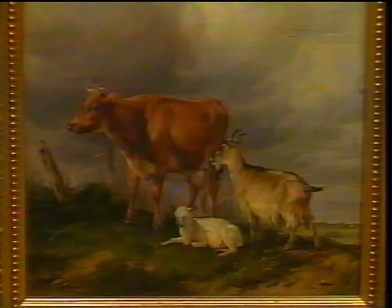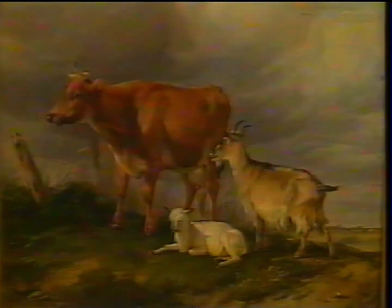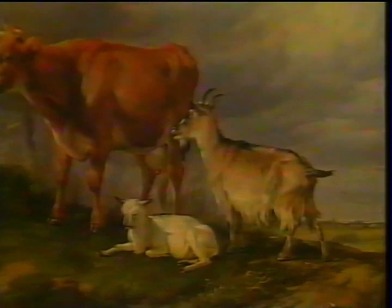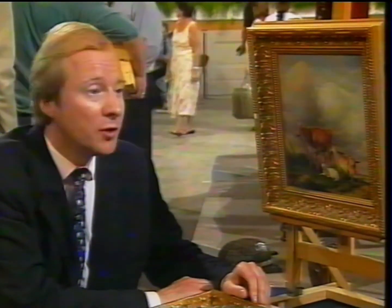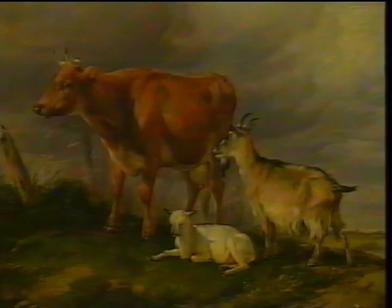Again, you can see the quality of both the cow, the goat, and the kid beneath. I think it's superb quality, don't you? I actually think you can almost be in the field, it's very realistic. Exactly, I love it, and I like the slightly moody sky. Shall we look at the other one now? Yeah. It's not quite a pair, is it?